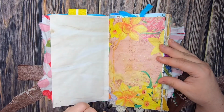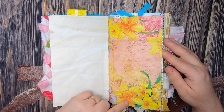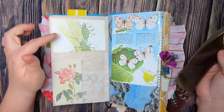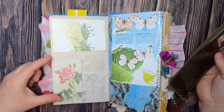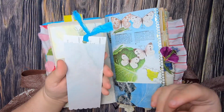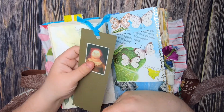Coffee dyed paper. This is a digital page from Teal and Tattered of these beautiful daffodils. And this is some fun bugs back here. I think they're aphids. And this is a little paper cameo tuck spot. And inside we have a tag that I made from one paint chip, and I backed it with dyed paper, Easter egg dyed paper.